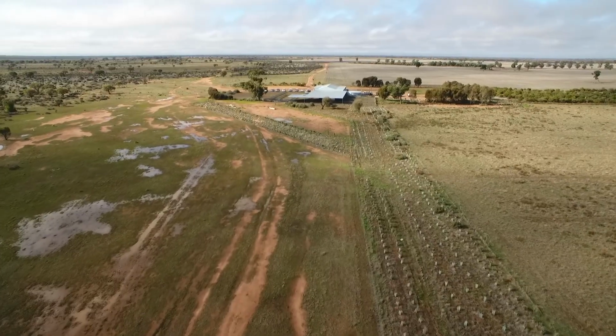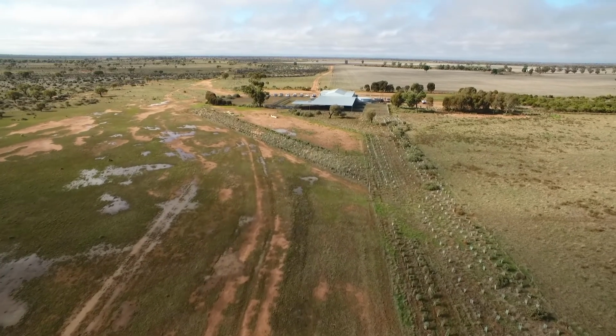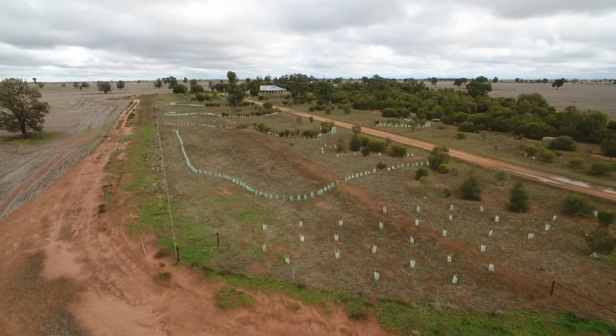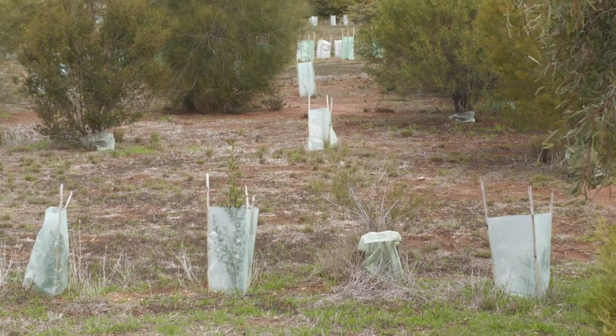Plus Marg's done a hell of a lot of planting of trees, more around the shearing shed and yards for protection there, to save erosion again, around the house to contain the prevailing winds. And once again the benefit has been all the extra birds and variety of species that we've been able to grow.